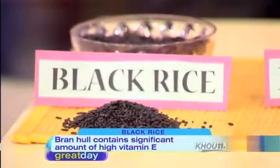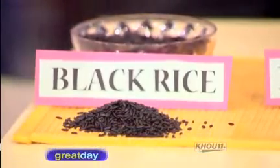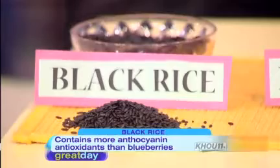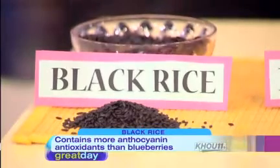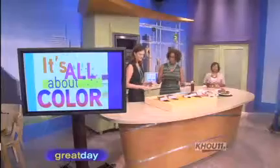Does it taste like regular rice? I think it tastes like regular rice, especially if you mix it up in little salads and things like that we've prepared today. So we love it, and we love to incorporate healthy items, just as you would replace white rice. Black lentils as opposed to just regular lentils.